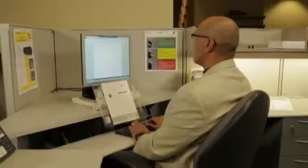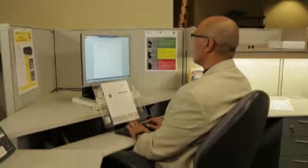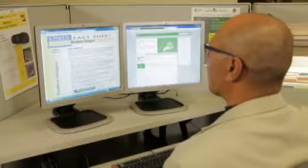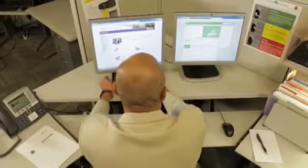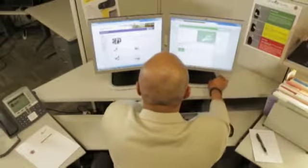A document holder helps when you're scanning between your desk and the screen. Dual monitors should be the same size and height. Think about how much time you use each monitor. If it's about the same, position them next to each other, angled in slightly.